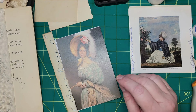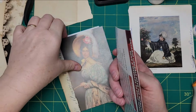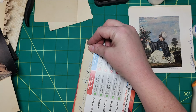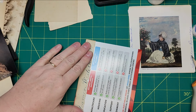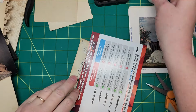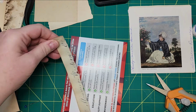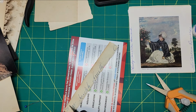Do I have something wider? I do indeed. We recently had an election. That's why I've got all of these election things. I'm just going to do a little bit of collage in the background. Steamer Western Company. So maybe Steamer Western.